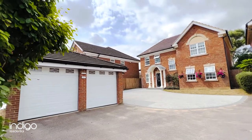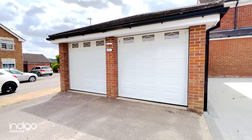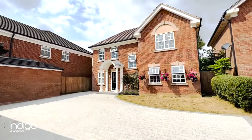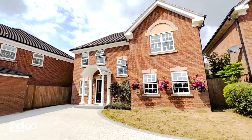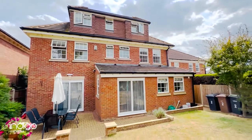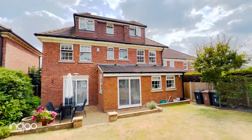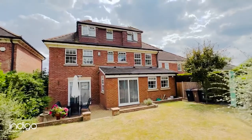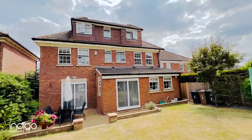Externally there's a double garage with electric doors and there's a large driveway for 7 to 8 cars and a front garden. The lovely secluded rear garden benefits from lawn and patio areas, garden shed and an array of flower and shrub borders. Hayton Close is a quiet cul-de-sac in the highly sought after Barton Hills.